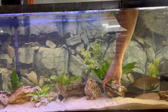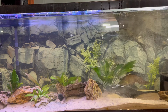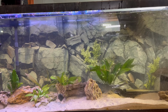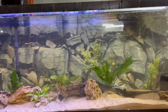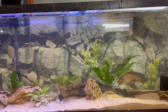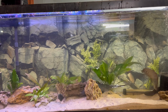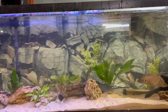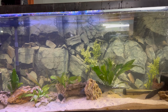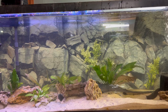Let me move this big rock out the way so you guys can take a look at the gold line knife fish, and I also have a gold clown knife fish in here with a fire eel. So the idea is to put some more plants and grasses in here, put some dithers in here, liven it up, make it busy, make these guys comfortable so they can come out and be visual so I can enjoy this tank a bit. You guys let me know if you have any suggestions for this tank.